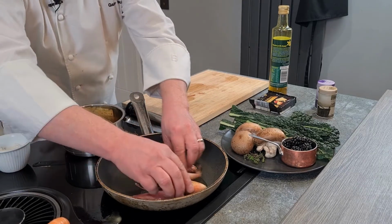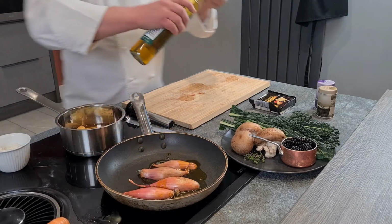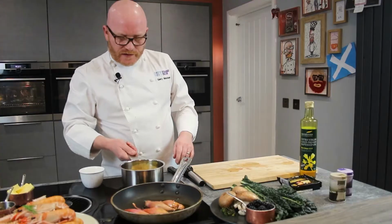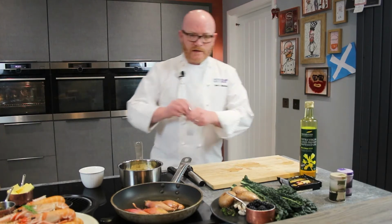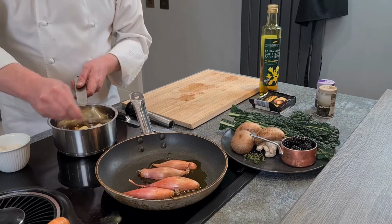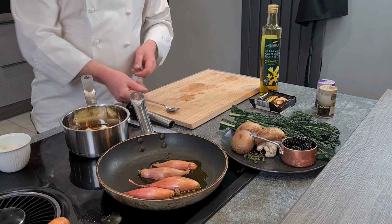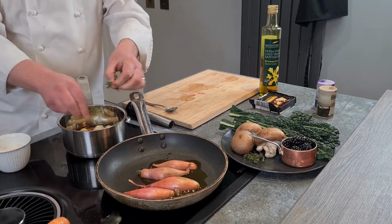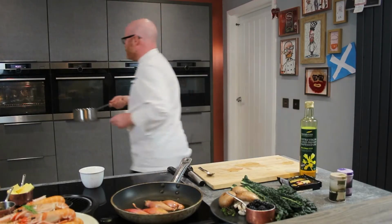And what I want to do is just slowly cook those shallots, but I want to caramelise them at the same time, so we get all that lovely sweetness. And that's going to be counterbalanced with our lovely brambles, which have got a really nice sharp acidity to them. So we've got a bit of heat in there. I'm going to pop in a little bit of thyme, and then I'm going to pop them in a low oven.